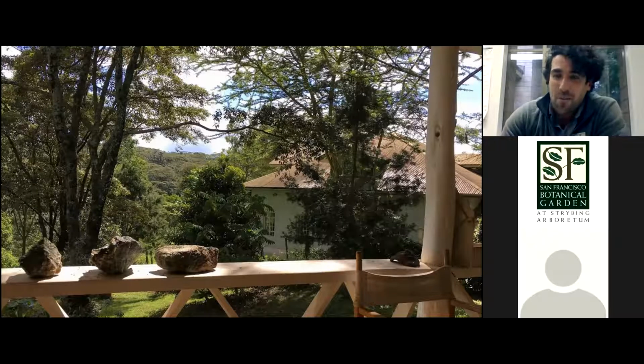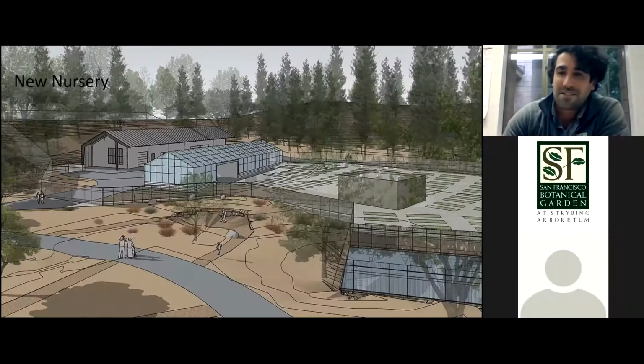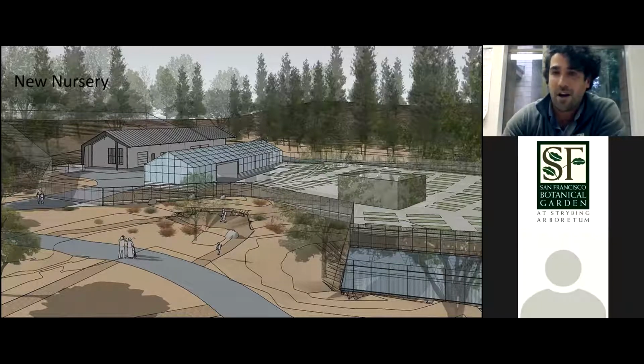I don't want to go over on time, but here's just a quick mock-up of what our new nursery site will look like. And hopefully at some point there will be some really great wild collected, provenance known, data recorded, legally and ethically sourced Afromontane species from Kenya entering our lovely nursery site in the next few years.